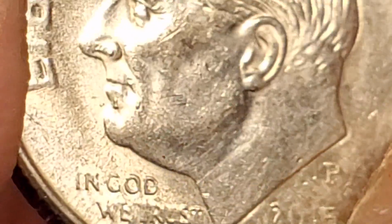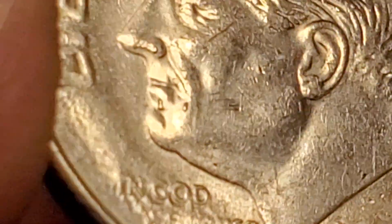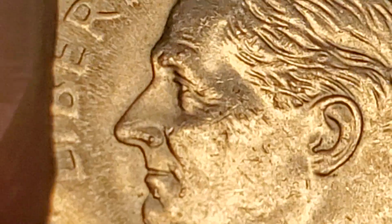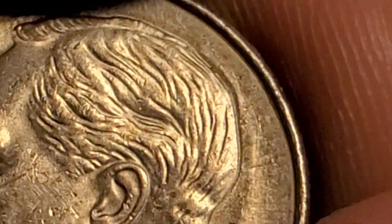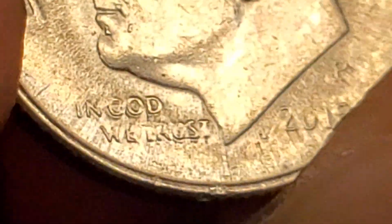Very strange. His mouth has some weird stuff going on. What in the freaking crap? So, okay, look at his nose. So now I'm wondering, like, is this... I have no idea. This is a weird dime. Cool. I was just getting bummed out on dimes, and then we found some weird stuff. Interesting.